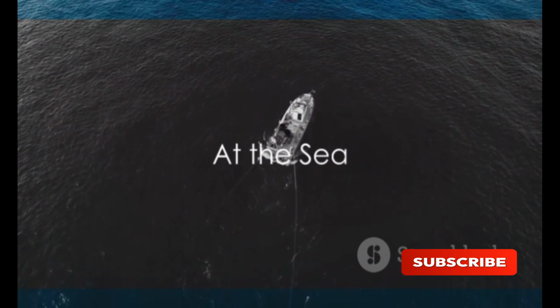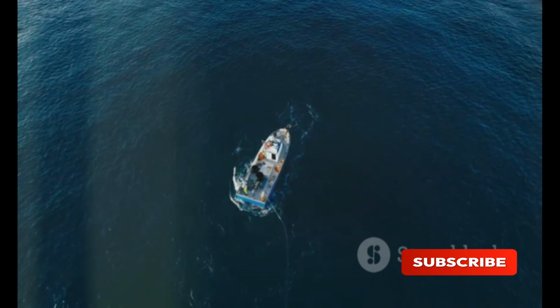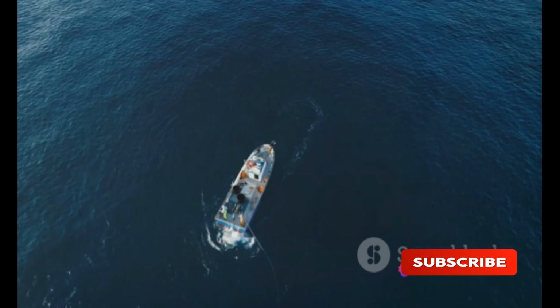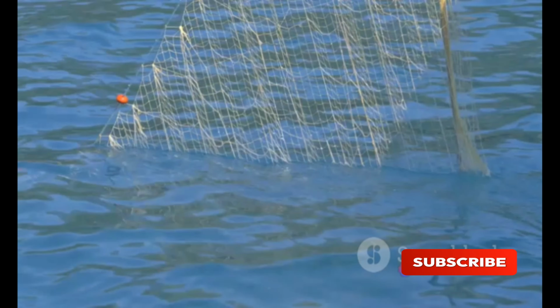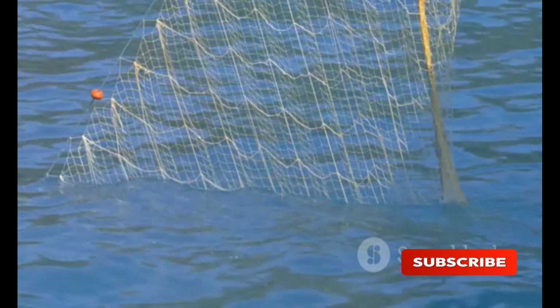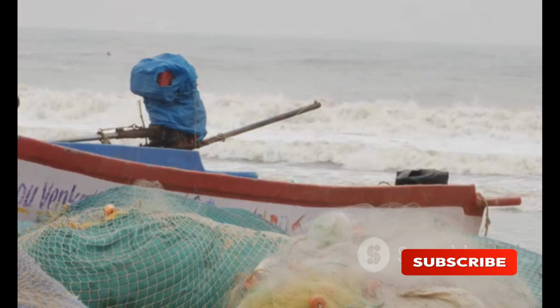Once out in the open waters, the real work begins. Now that we've left the shoreline behind, it's time to delve into the heart of this operation: catching shrimp. Imagine the vessel steady and prepared as it unfurls its nets into the vast blue expanse. These nets, they're not your average fishing nets, they're specially designed for shrimp catching. Picture a large cone-shaped net that tapers to a small end called a cod end, where the shrimp are collected. As the net plunges into the water, it begins to spread.